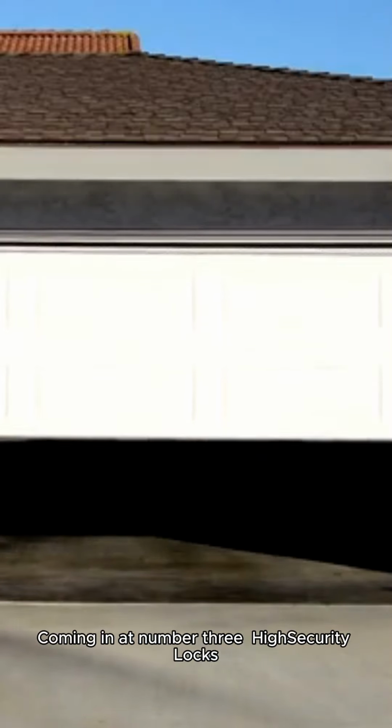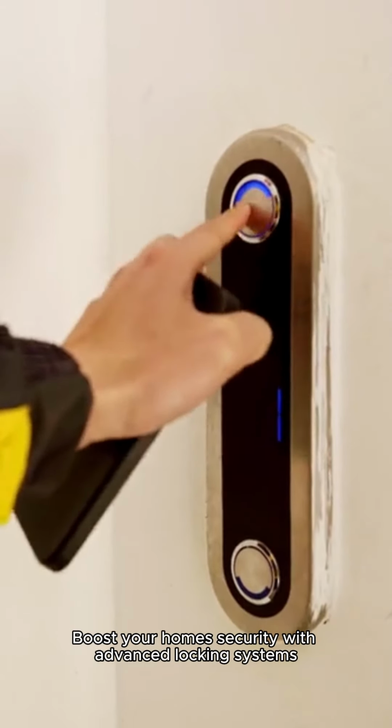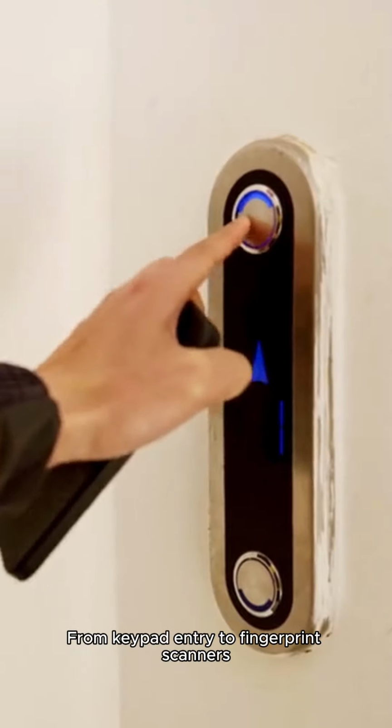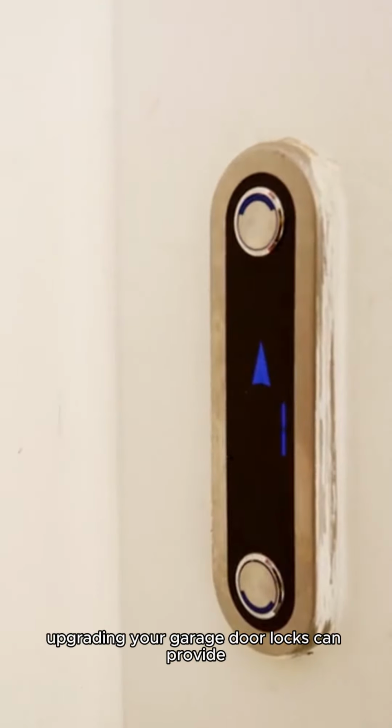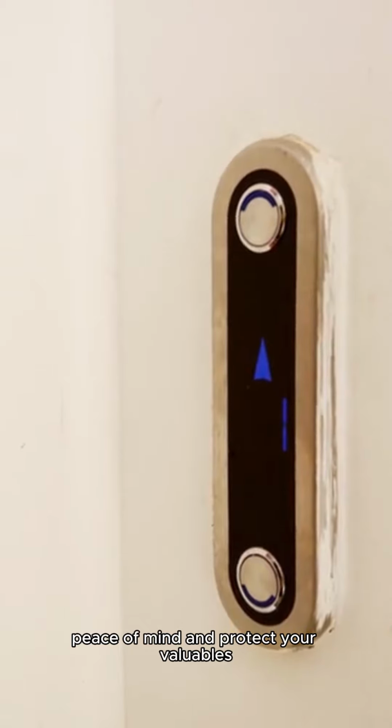Coming in at number 3, high security locks. Boost your home security with advanced locking systems. From keypad entry to fingerprint scanners, upgrading your garage door locks can provide peace of mind and protect your valuables.